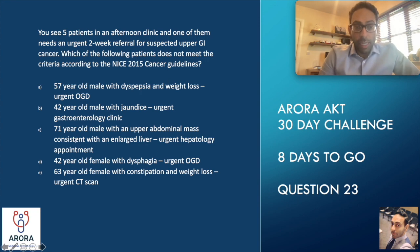And the only one that doesn't need the referral that's matched here is C, a 71-year-old male with an upper abdominal mass consistent with an enlarged liver. You'd be thinking about an urgent ultrasound scan as per the NICE 2015 suspected cancer guidelines, not an urgent hepatology appointment. So the first thing there is to spot that.